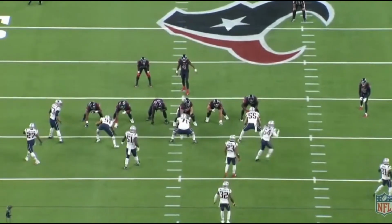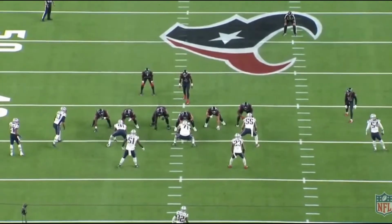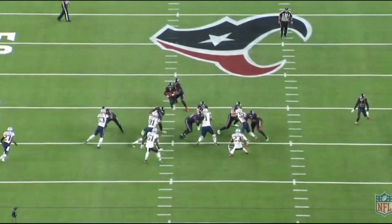Gives himself a two-way go to go with the running back. When the running back goes that way, he goes with them. Makes a nice tackle.